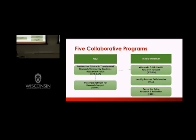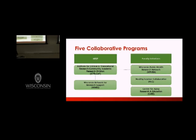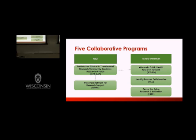The Wisconsin Public Health Research Network is a network that was started by me and colleagues in public health in the state. The Healthy Learner Collaborative was initiated by Lori Anderson and school nurses and school personnel in the state. And then the Center for Aging Research and Education is really an initiative that got started with Barb Bowers and many others in the aging area. So these are the 5 programs that we're going to touch on today.